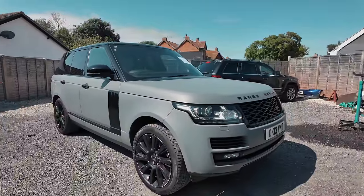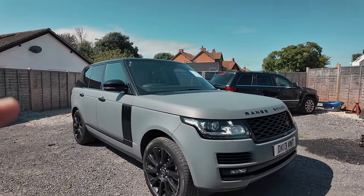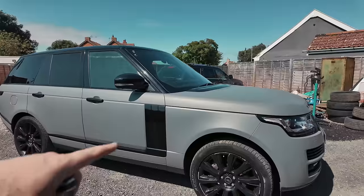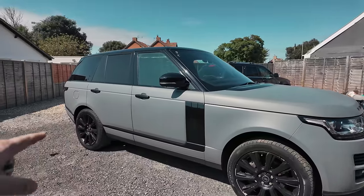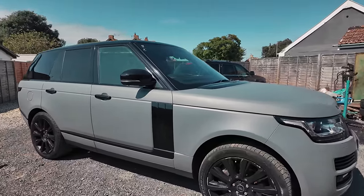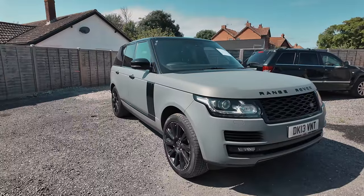There it is. Look at that thing in all of its battleship grey glory. Actually doesn't look that bad. It's very much the same sort of colour that we did the BMW 730D that we had. I think this is meant to be Nardo grey, I would say. But it does just look like primer grey. Some people are going to love it. Some people are going to hate it.